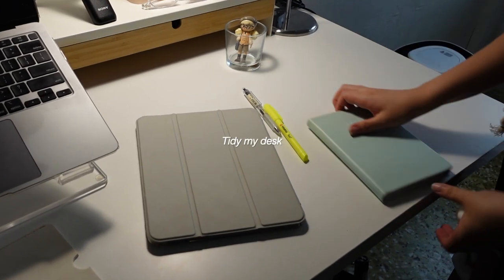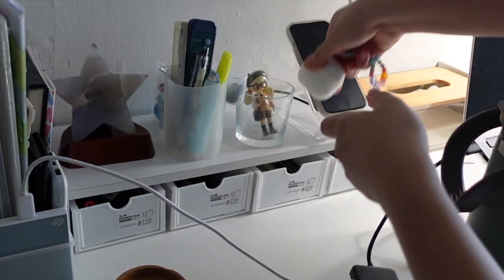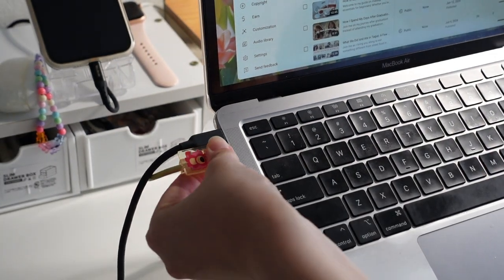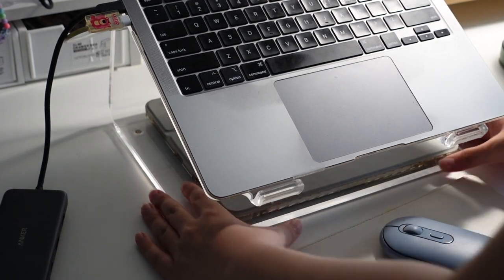Before diving into work, I always tidy up my desk. There's something about a clean space that helps me to stay focused and on track.